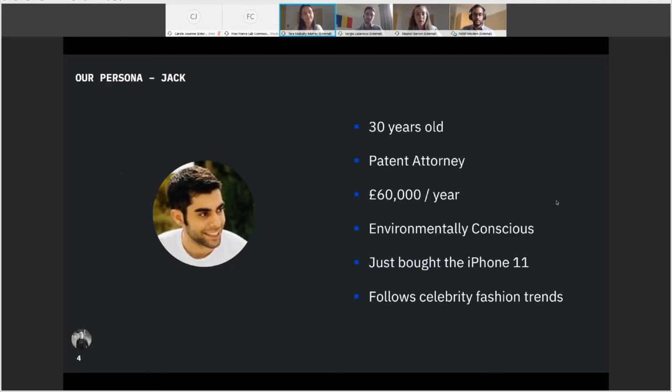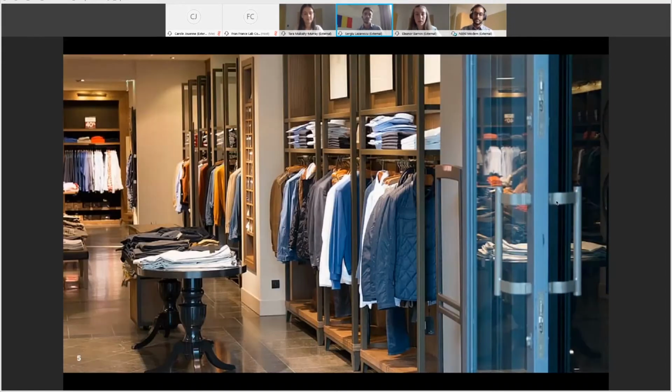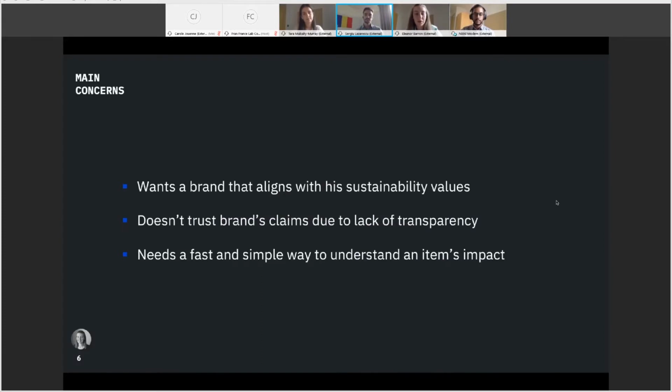So this is Jack. He's a 30-year-old patent attorney and he likes high-end fashion, but he's also very concerned about sustainability and the impact that he's having on the environment. And he wants to buy a coat, so he goes shopping, but he can't find any sustainability information at any of the brands that he usually shops for. So he goes on the hunt to find a brand that does have this information and that he can easily understand and trust. We can summarize Jack's concerns into 3 main points.